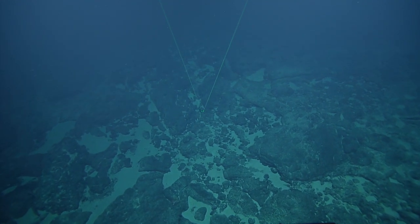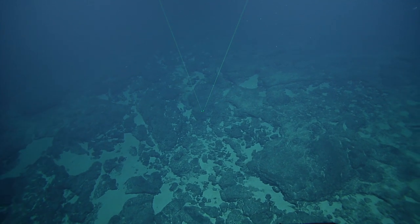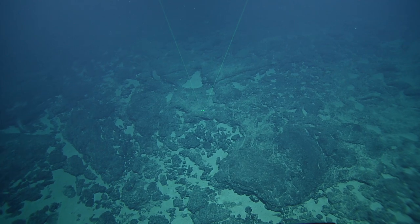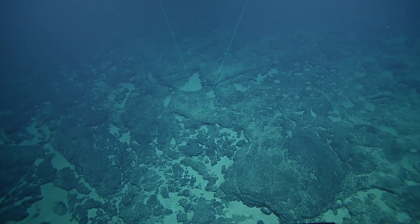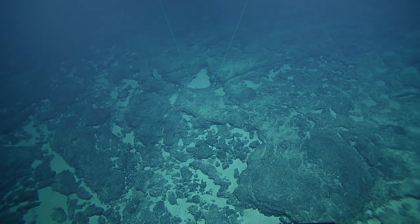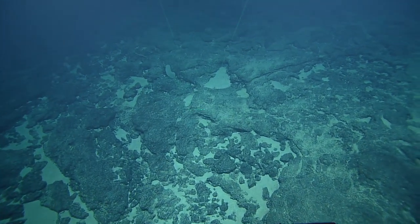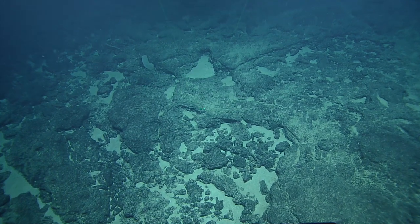What about this stuff in here? It looks so flat. Okay. From here, but again, it could be totally different up close. I can't tell. Then that's a big sponge right there too. Can we plan to maybe set down over here? Is that enough time?